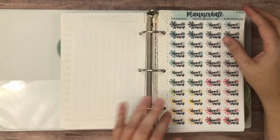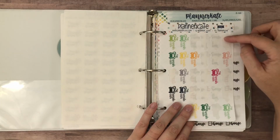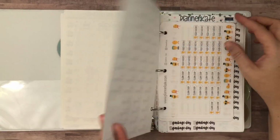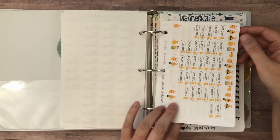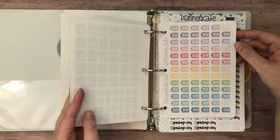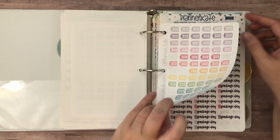Lawn service, shovel snow, my favorite car wash stickers ever, oil change, and then these are all the same. They're for our chickens, feed the chicks and clean the coop. And then trash can stickers. And again, they're very old ones.